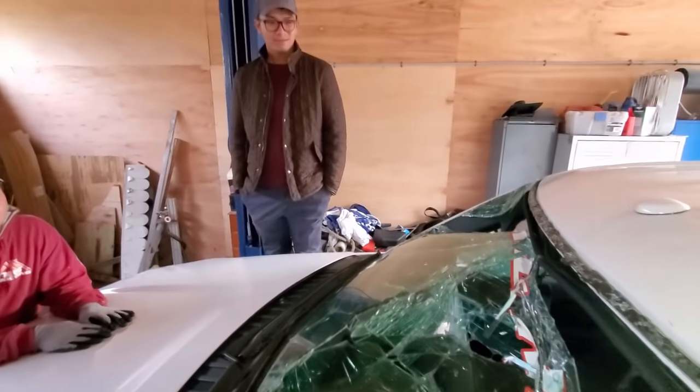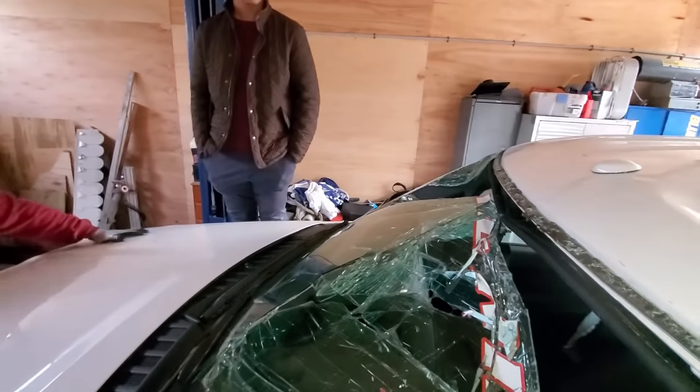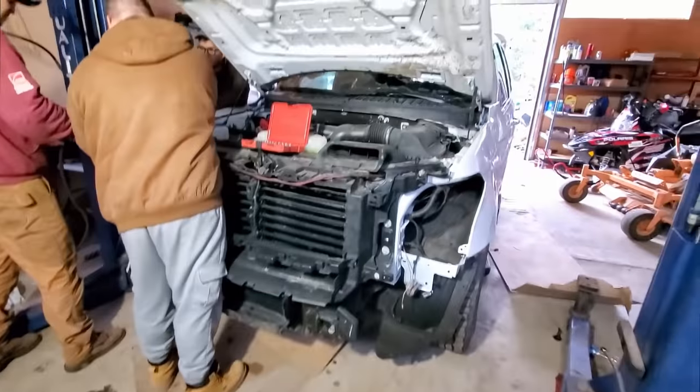We might have to scrap it. Yeah, or turn it into an off-road vehicle. For $13,000, you can't beat that. What do you think, Scott? Give us $14 right now and you can have it. Sheesh. Yeah. All right.